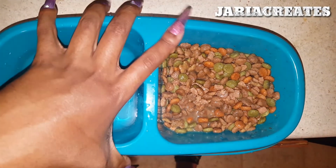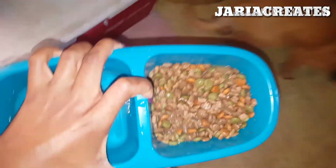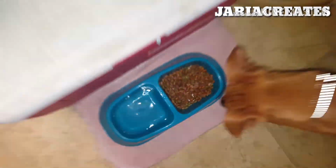Next thing I do is give my baby some breakfast. So while she's eating, I just go ahead and basically pamper myself. So I use the bathroom, brush my teeth, wash my face, and yeah.